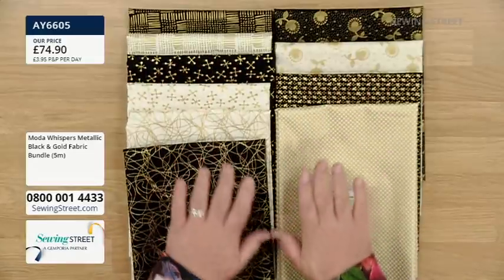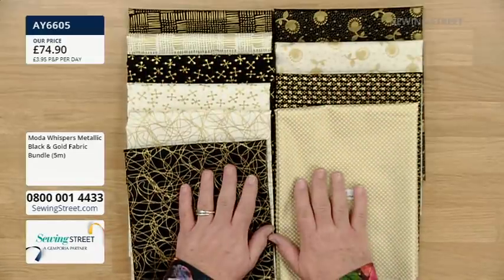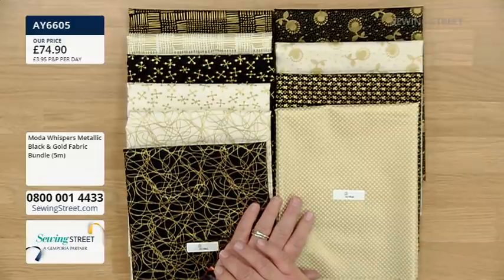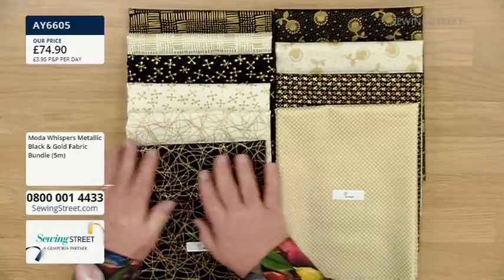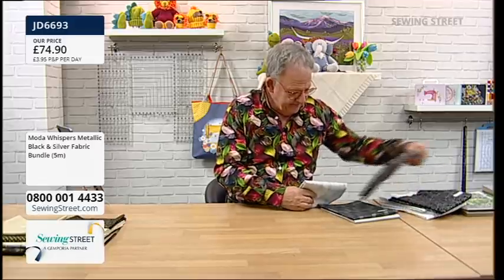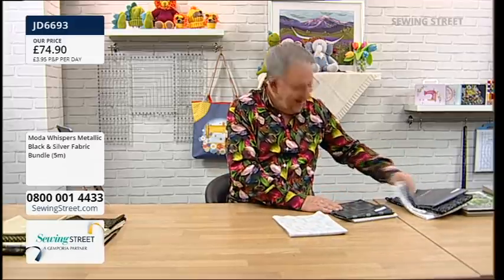Anyway, £74.90. Before I do them individually, half the stock of those has gone already. Make sure you check out. Right, before I do them individually, I want to introduce you to the silver and white and black as well. So let's do the same thing again. Now this is different. You've got different fabrics in this one.